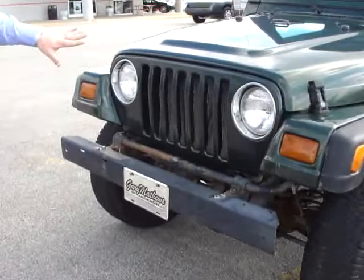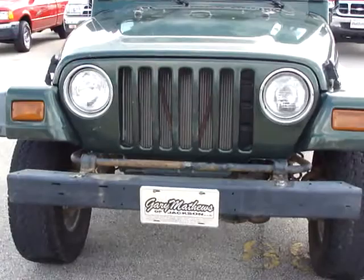I want to go over this 97 Jeep Wrangler SE with you. Take a look at the front. It's got the custom Jeep grille. Everything looks great. It's a beautiful olive green color.